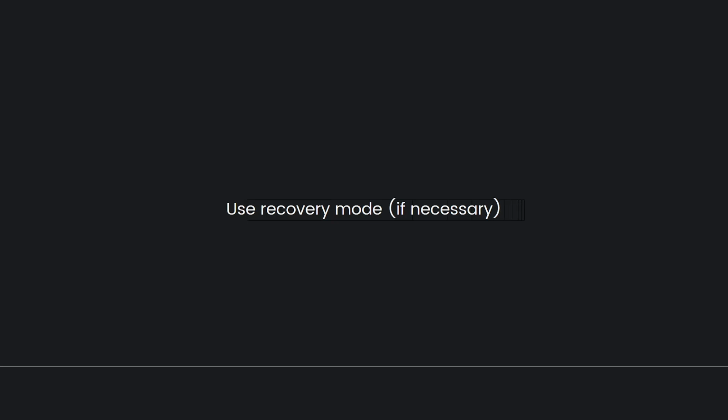Use recovery mode if necessary. If the force restart and software update options do not resolve the issue, you may need to use recovery mode. Please note that entering recovery mode will erase your iPhone's data if you don't have a backup. So to enter recovery mode, follow these steps.